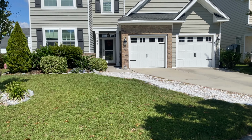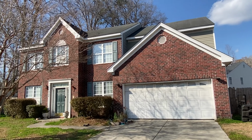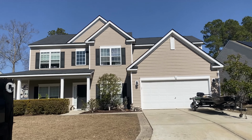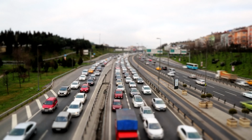And now, number 1 on my list is Westcott Plantation. It's one of the most popular master planned communities in North Charleston. It's located just north of Ashley on Dorchester Road. It's close to most of the city's major employers. This is one of the best neighborhoods to live in if you work at Bosch or the Mercedes-Benz factory, because they're both about 10 minutes away. But traffic is still an issue, like in Archdale.